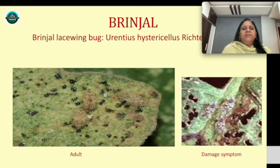Brinjal lacewing bug, if you see, it causes damage. It is a bug. Bug means it sucks sap from the leaves. If it is a predatory bug, it sucks the internal contents of the larvae, the hemolymph and all, from the larvae, and the larvae will die. In case of these leaf bugs, they suck sap from the leaves.